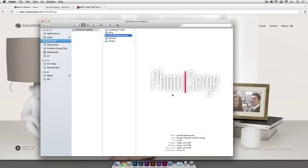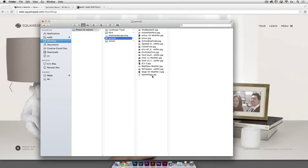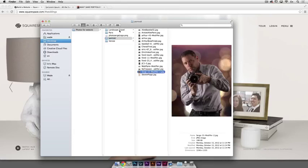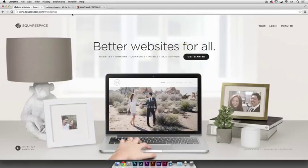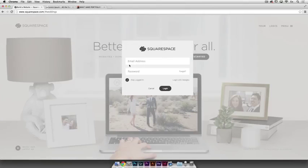I have a little logo that I'm going to be using. And within the portraits, I also have a photo of me that I'm going to be using for the About page. So I've got that ready and I'm ready. I'm literally on squarespace.com. I'm going to log in because I already did the get started, but I'm going to show you how, from the start.